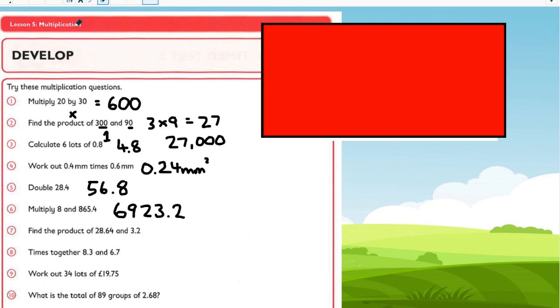We've got to find the product, got that word product again, of 28.64 and 3.2. So let's again just lay that out. We're going to take out the decimal point. This one's going to be slightly more difficult because we're multiplying really by a 2-digit number because we've removed the decimal point. So 2 times 4 is 8. 2 6s are 12. 2 8s are 16 plus the 1 gives me 17. 2 times 2 is 4. Add the 1 is 5.